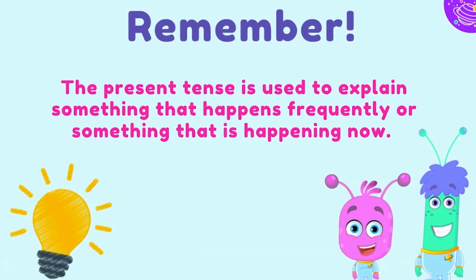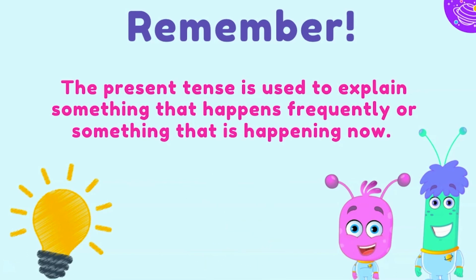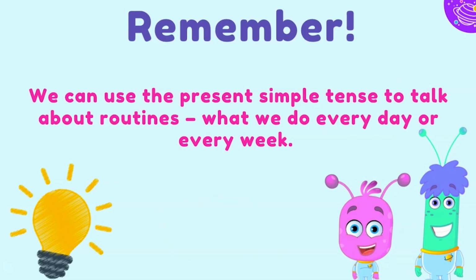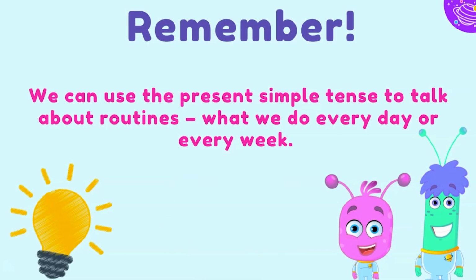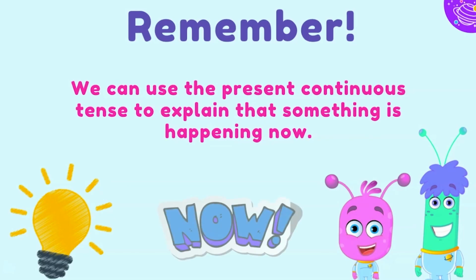Remember, the present tense is used to explain something that happens frequently or something that is happening now. We can use the present simple tense to talk about routines, what we do every day or every week. We can use present continuous tense to explain that something is happening now.